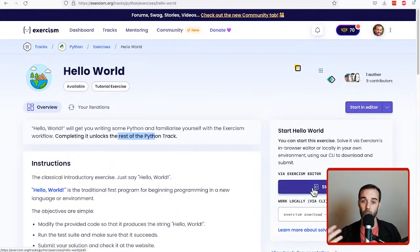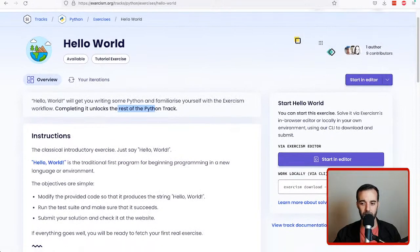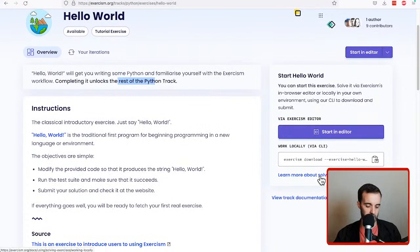Because if you think about it, a web editor, while convenient, is not going to be how you do most of your web development. I say that and at the same time realize that GitHub offers online editors and that sort of stuff that allow you to use everything in the cloud. So for most people, I think, you're going to use a regular editor that you download. Maybe VS Code is your editor of choice, but for me, it's Vim. So we're going to look at how to get this stuff going locally, because I haven't set up here. Learn more about solving exercises locally.